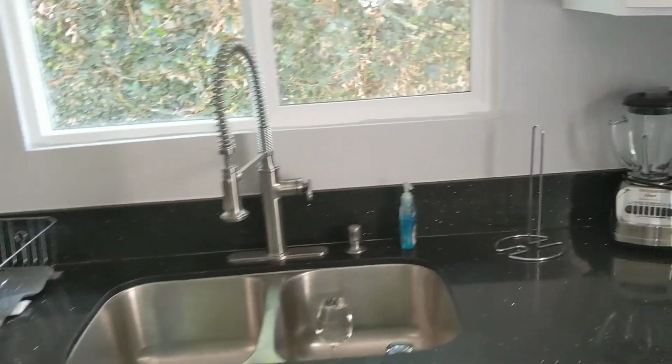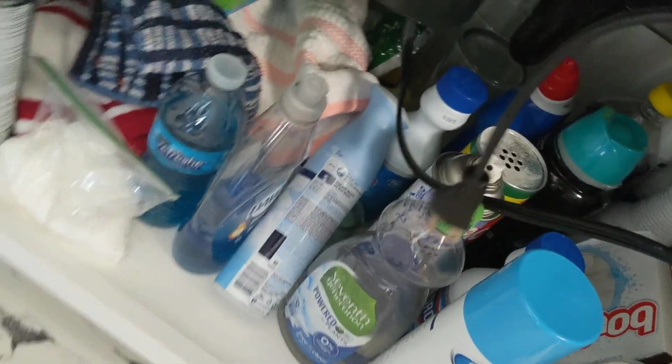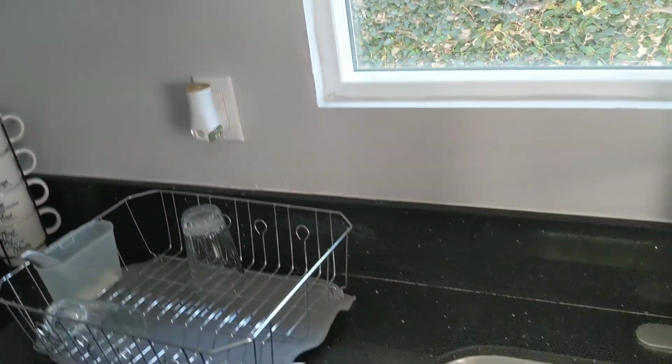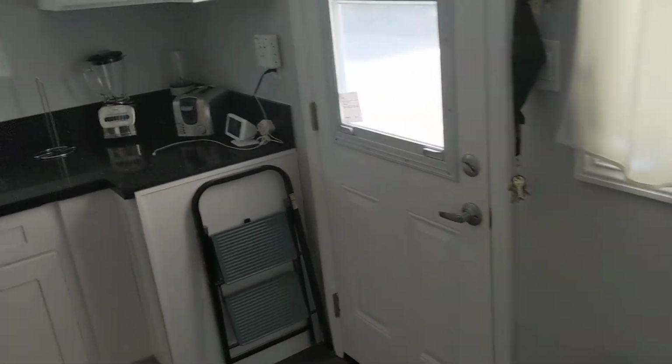In the kitchen, I don't know if these are GFCI protected or whatever, but that one might need a GFCI. And then in here, there's a garbage disposal, but there's nowhere really to plug it in. I mean, it all looks new, but I don't know if there's power, so you might have to have some sort of power line over here. And then behind the fridge, there's this electrical panel. So I don't know how much power that gives off or whatever.